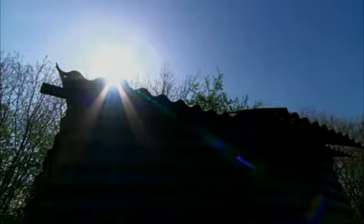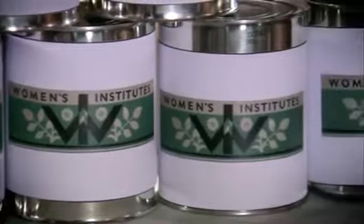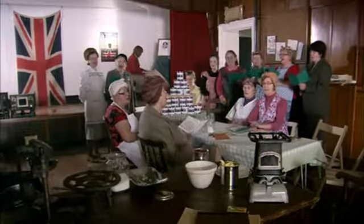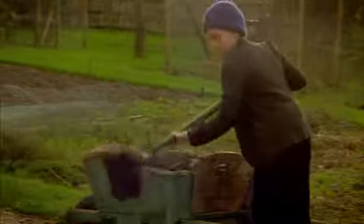With autumn's bounty safely preserved, the team are ready to face the winter and the shortages that wartime would continue to bring. If you come with us back to the land. Hip hip! Hooray! Next time, an influx of evacuees means a shortage of space.